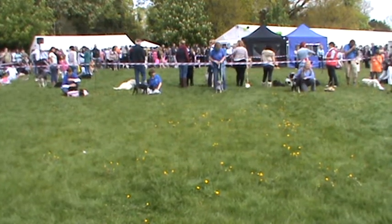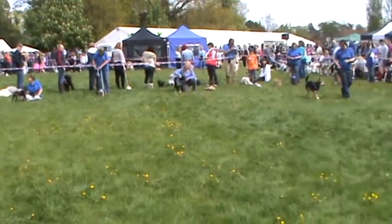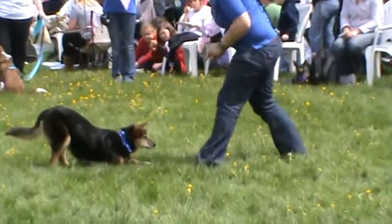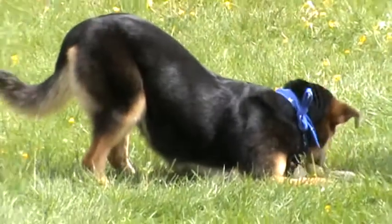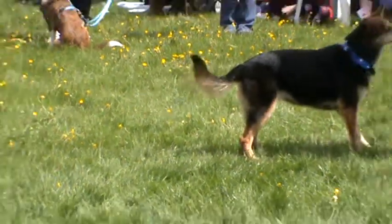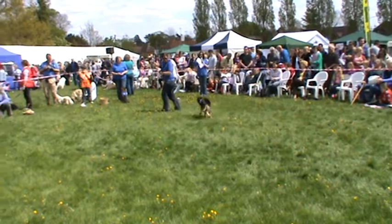Okay, so Penny's final trick is the bow. Again, she's quite proud of this. She's been working really hard on it. And what she does is she'll just hold herself in her little bow. Yay, well done, Penny. Very well done. She says, I'm going to bow to the audience. Big round of applause for Penny.